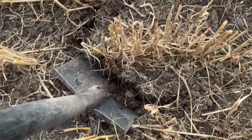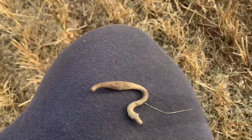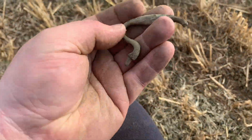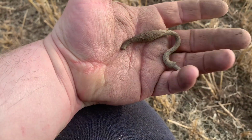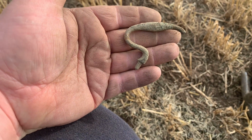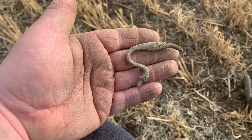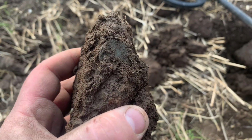I dug this, but I've seen it sticking out the ground. It's actually part of an old, which I think is an old drawer handle for maybe Georgian or Victorian furniture. That's what it looks like, an old drawer handle. Still a nice little find. Nice clod shot for you, look at that. That's the way it came out, the clod.